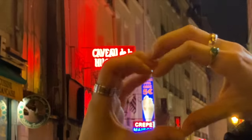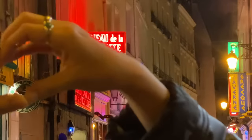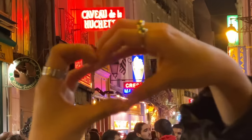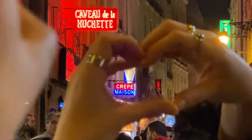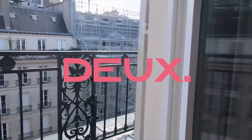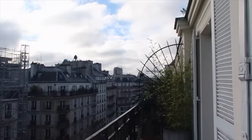Down, à gauche. What's that mean? Left. No, à droite. No, à gauche, petit à gauche, petit à droite. Là, up. No, oh no. Good morning. We got some sun today.